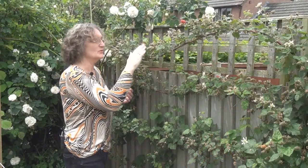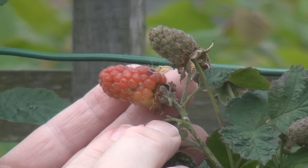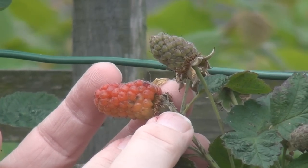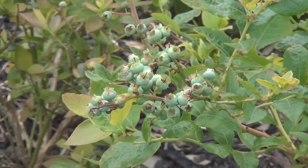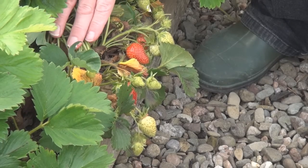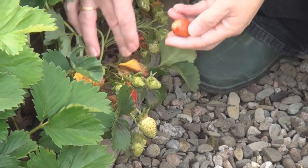Tastes like a raspberry. The tayberries are doing quite well, and I think I can finally show you what a tayberry looks like. It's like a really long raspberry. And it tastes a lot like a raspberry too. The blueberries are coming along nicely, so hopefully I'll have enough for at least one pie. And the strawberries are coming along okay too. Hey, look. My first strawberry of the season. Smells like a strawberry.